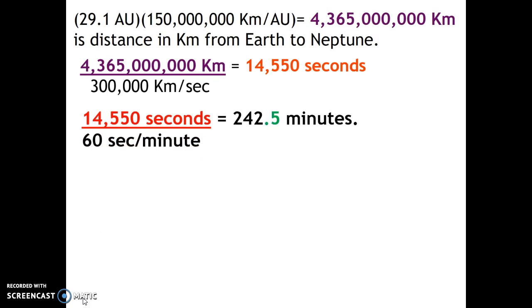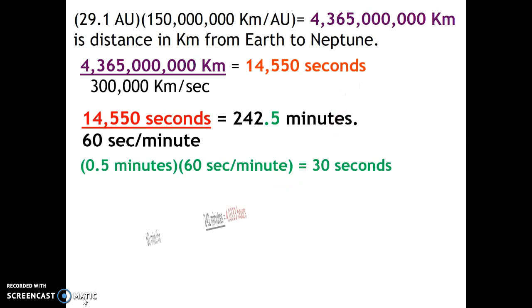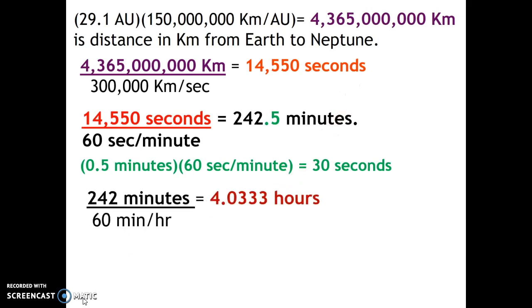That gives 242.5 minutes. Ooh, that's easy, because a half minute is 30 seconds, so put that in the bank. A green number there, just put 30 seconds in the bank. Take 242 minutes divided by 60 minutes per hour, which is 4.0333 hours.